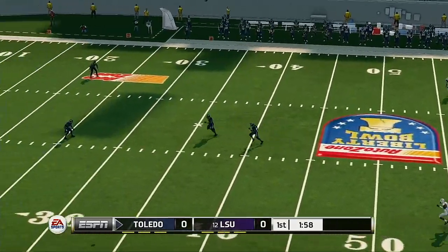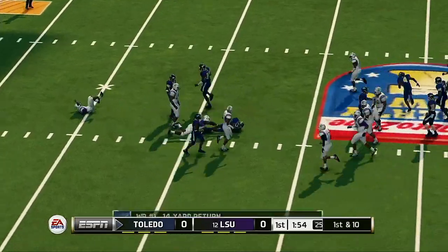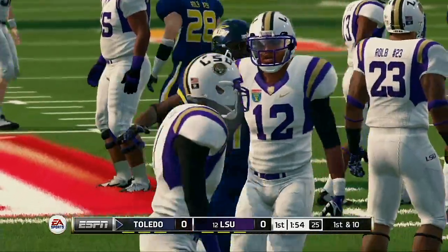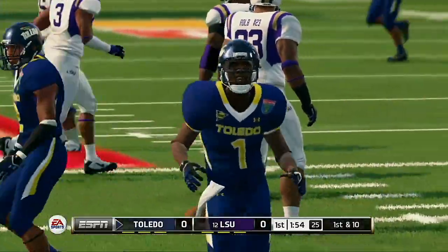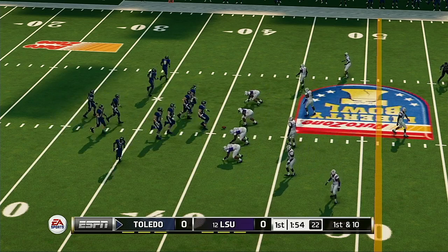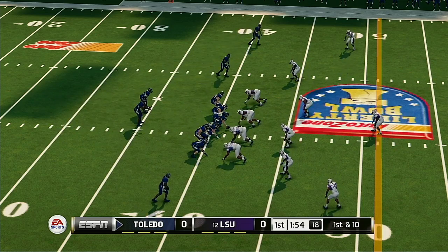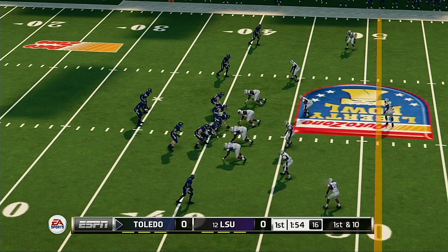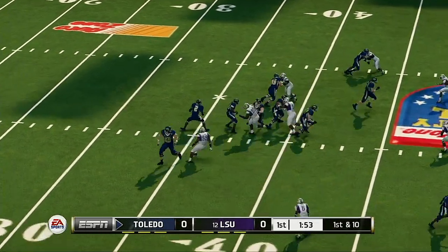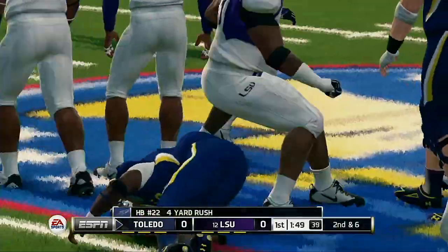It's away, and it's a booming punt. And he makes it out to about the 41-yard line. This is a fun game, and I think we're going to see a lot of interesting football before it's over. Tackled after a decent run up the gut.